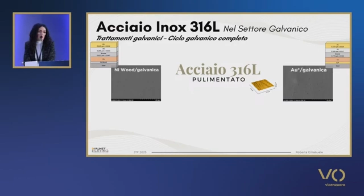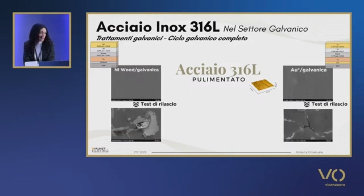We then performed additional studies using the polished stainless steel 316L and we've resorted to galvanic layering, which is used in the case of custom jewelry, that is copper, bronze, palladium. The samples were then tested. These are the images after the release test. And unexpectedly, the results were not good for both sets of samples. There are very high results in terms of nickel release.